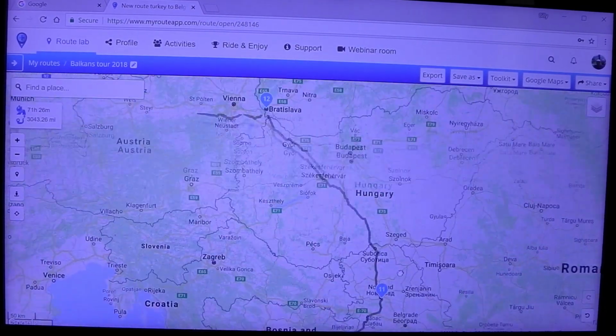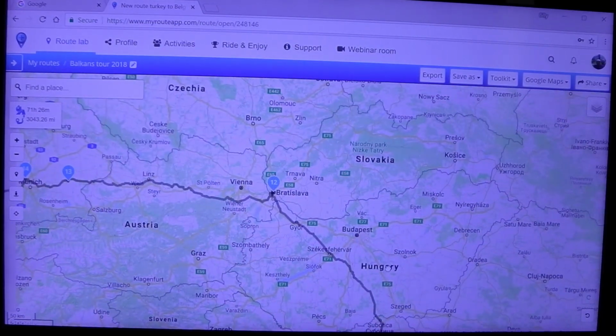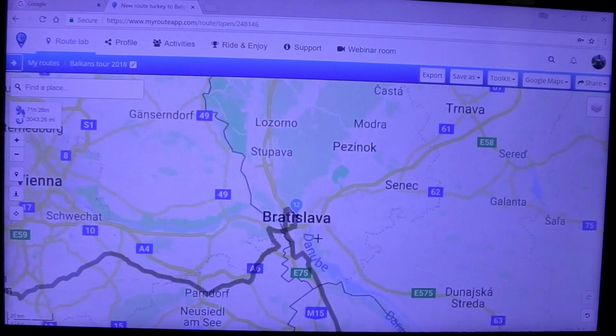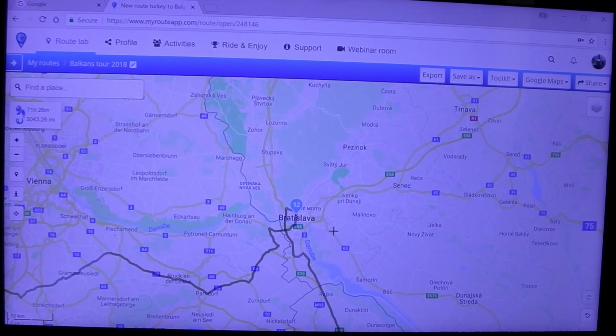From Novi Sad, I'm going to ride through Hungary. Now, I've been to Budapest before, so I've spent a couple of nights there. Beautiful place. If you ever get a chance, go and spend a couple of nights in Budapest. It's absolutely lovely. And I'm going to Bratislava, or I should say Slovakia. Spend one night in Bratislava. The only reason I'm doing that is because when I went on the Romania trip, I actually missed out Slovakia. No reason whatsoever, I just completely forgot it. So I thought to myself, well, I've not done that country yet, so I'll just nip into Slovakia and spend a night in Bratislava.